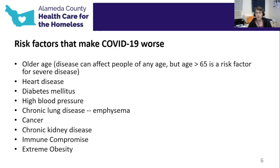If folks have heart disease, like having had a heart attack or congestive heart failure, having had a heart surgery, they're more at risk. Diabetes makes people more at risk, and that is in part because diabetes suppresses the immune system. People's immune systems aren't as strong because of the effect of the diabetes, and they can't fight the disease as hard. High blood pressure itself is a risk factor.